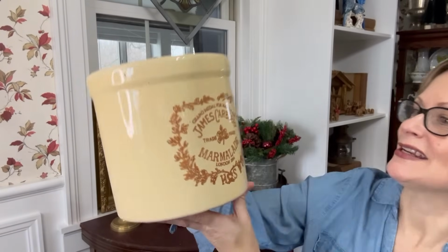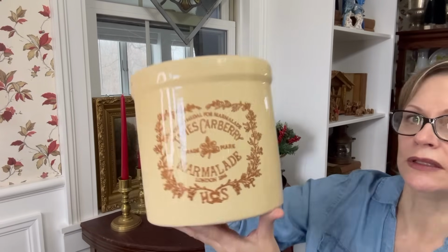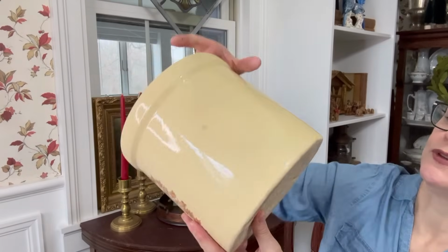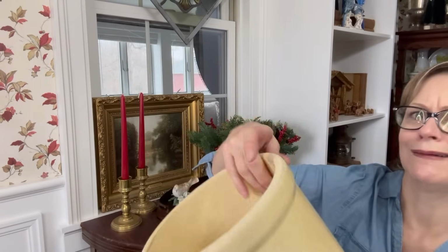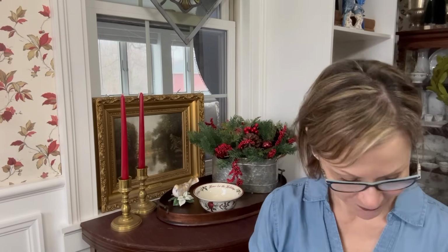I found this crock that I thought had an interesting look. So that says Grand Medal for Marmalade, James Carberry, trademark, London. So I don't know if this is actually old or if this is a reproduction. I couldn't say for sure. Here is the bottom. Oh, this says USA on the bottom. So I'm thinking, does that mean it's a reproduction? I don't know, but I thought it was really, really fun. And so I grabbed it. It's a nice big size. That would be a great display piece and could also be a useful piece in somebody's home.